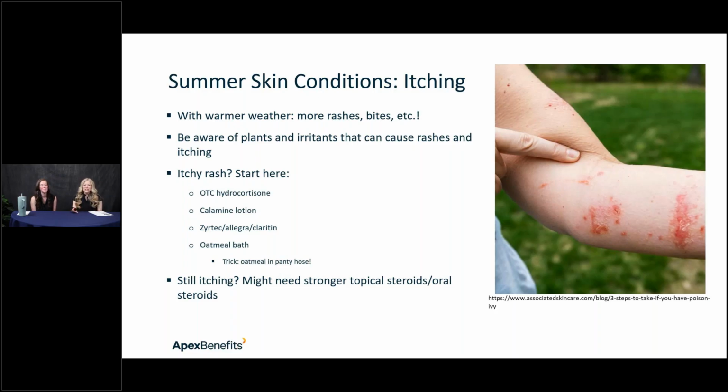If you're still itching, even after some over-the-counter stuff, just remember you might need something a little bit stronger, a topical or an oral medication. So pop in with your provider so they can take a peek at you too.